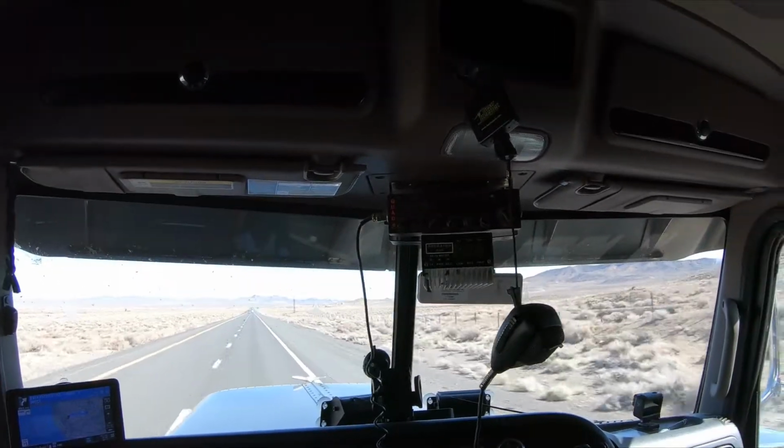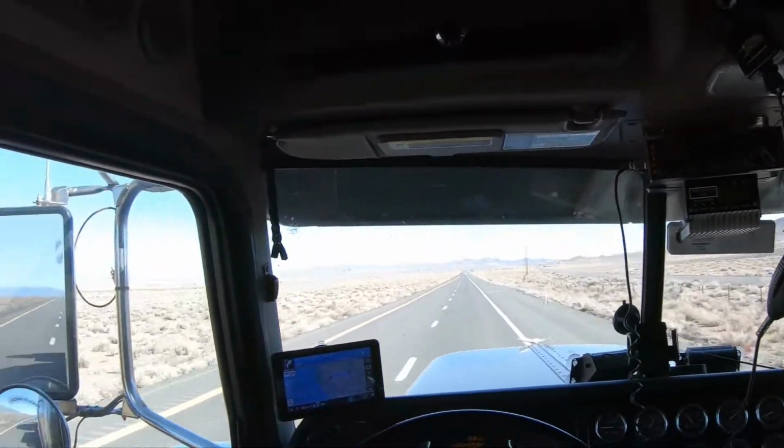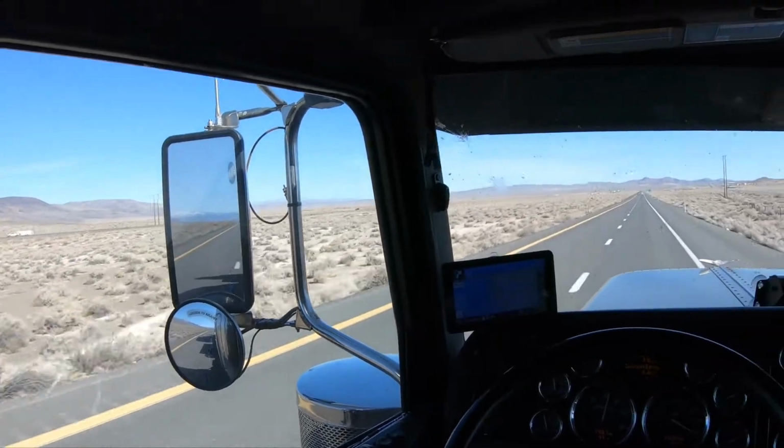But yeah, this is all mountainous terrain over here, but it's pretty. It sure is pretty.